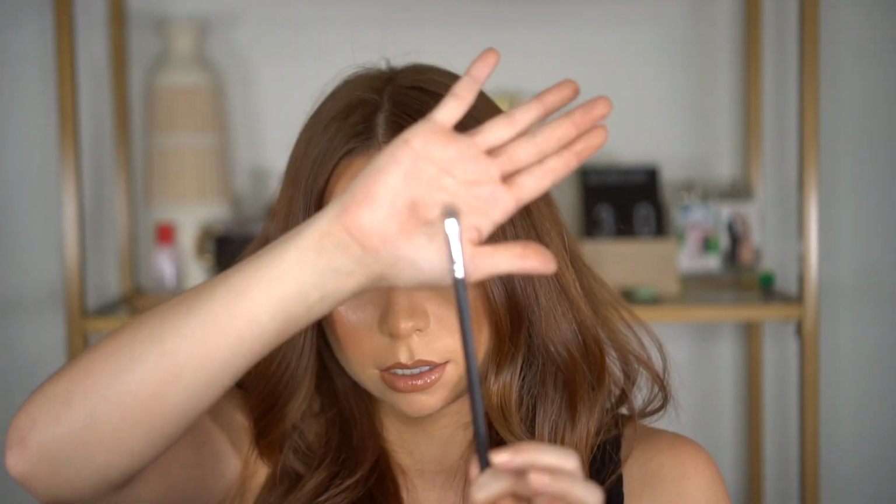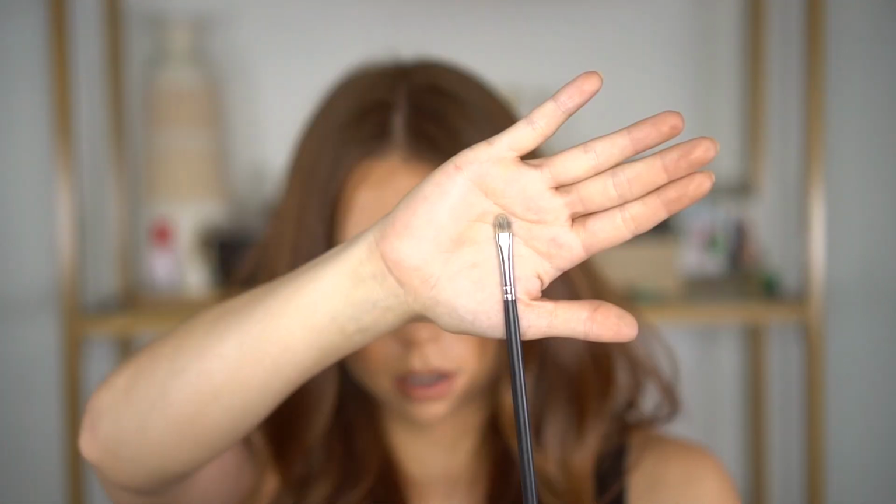And then this is a Morphe mini concealer brush, if you can see. It is the Morphe M421. So this one I use, say I want to clean up my eyeliner like I did today, I will use this brush to pick up a tiny bit of concealer and really precisely clean it up and make a nice line. Or if I'm doing a cut crease, I use this to place the concealer where I want my cut crease to start and end, and it really just gives you a very nice, precise line of concealer, or however you want to do it.